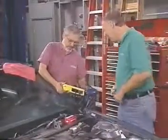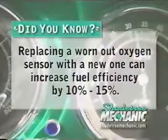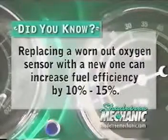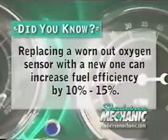Look, it's already gone into closed loop, and it's starting to switch over. Replacing a worn-out oxygen sensor with a new one can increase fuel efficiency by 10 to 15%.